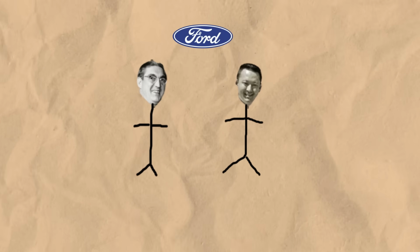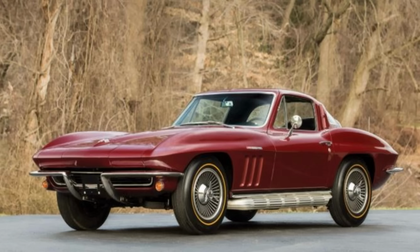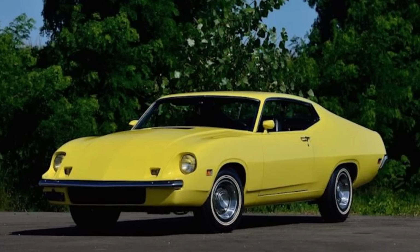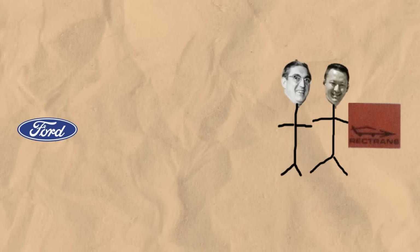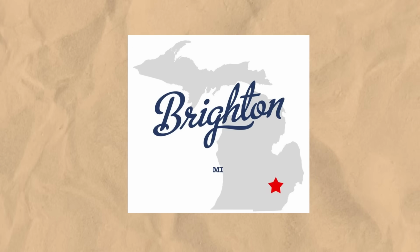they co-founded Rectrans. Knudsen was their former president for a few years, and Shinoda was a well-known designer. His more popular work was with the C2 and C3 Corvette, 69 Boss 302, and Ford Torino King Cobra. They both left Ford and had the goal to build a state-of-the-art RV, so they created Rectrans, a blend of recreational and transportation, and opened a factory in Brighton, Michigan in 1970.